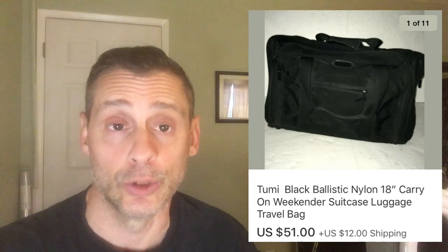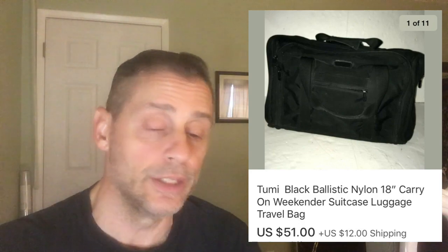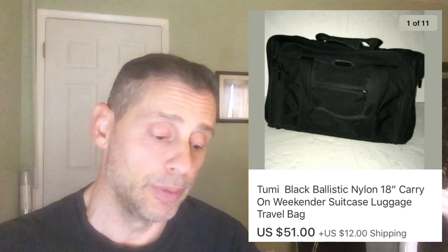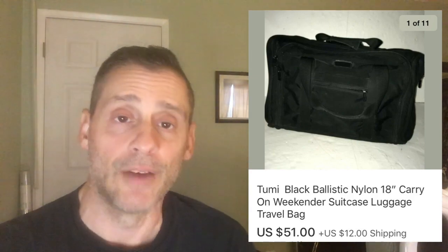Next item, Tumi bag. So big I can't even show you. It's just like a suitcase type bag. Picked this up at the Goodwill bins. Paid about $3 to $4 for it because it goes by weight and it's not a big heavy one. And took 2 weeks to sell. I had it listed for $65 plus shipping, and I took an offer of $51 plus $12 shipping. So after fees and everything, I should net about $39.